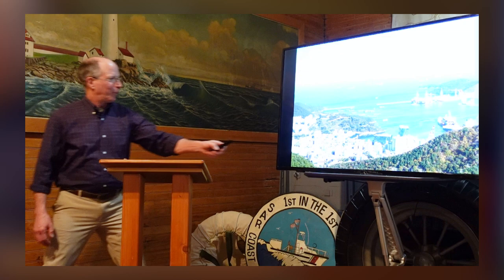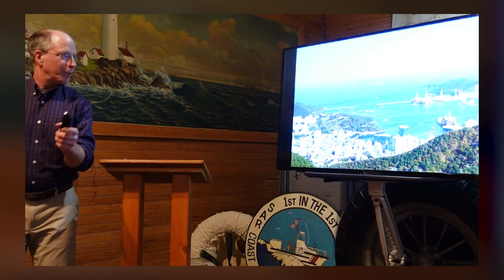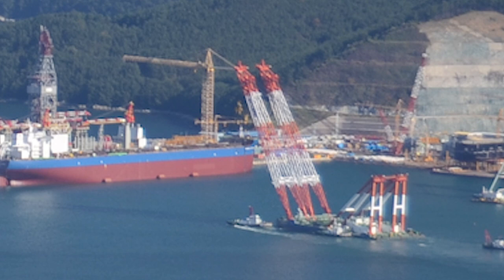So that's a view. This is the town of Okpo, which for a while there was my second home, and I still pine for it just about every day. The shipyard is off to the right. I'll show another picture. And you can see here are semi-submersible drilling rigs that are built as a drill ship. This is one of their huge crane barges. There's just a whole lot going on there.